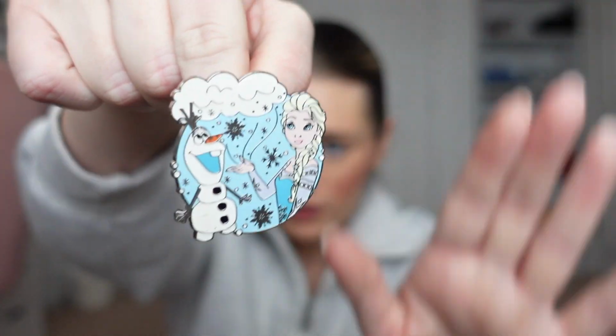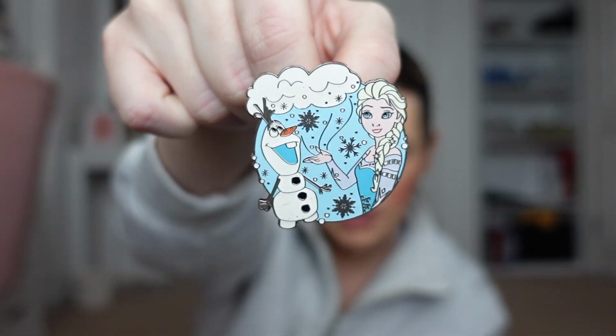Next, I have kind of another random. This is an Olaf Elsa. I have no idea where this came from, if it was open edition or if it was part of a set, but I thought it could be good for my little Frozen collection.